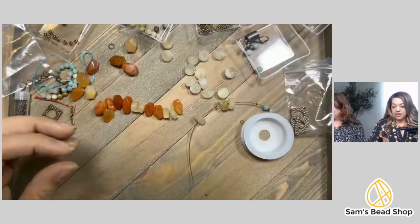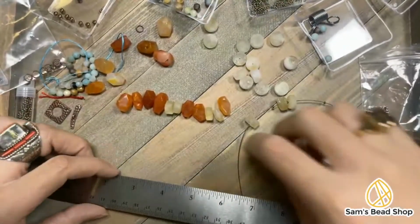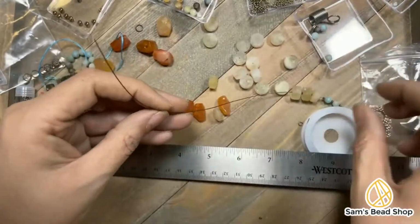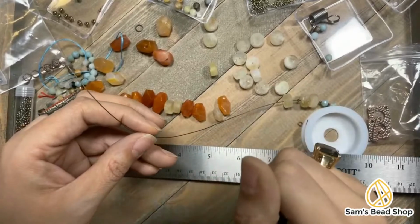Yes. Okay, so I do need this. Yeah, go for it. Ruler. Oh, I'm just knocking beads everywhere. So, what I'm doing here is I'm starting with the citrine, and I have a 7-inch wrist, but I usually make 7.5 inch for my bracelets.